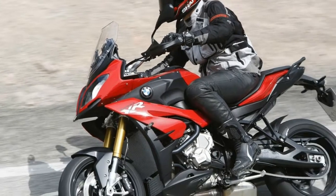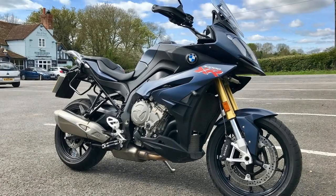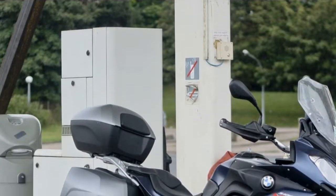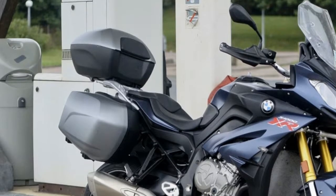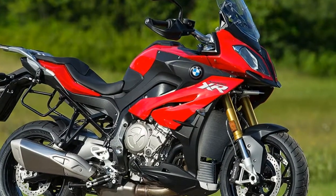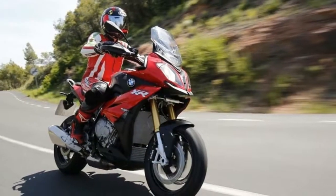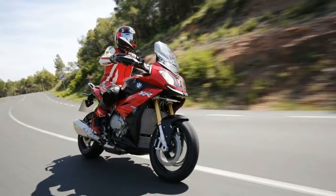I've now ridden both the BMW S1000XR and the Ducati Multistrada 1200S at a few track days, on some long tours, and countless day trips full of twisty roads. My Suzuki GSX-S1000 has given way to the S1000XR. I'm keeping the Multistrada and the BMW. I love both bikes, but for different reasons.